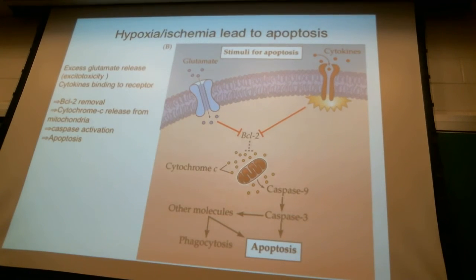So what's happening in these neurons when they go through hypoxia or ischemia? As I said, the brain is an energy-demanding tissue. So if you lack oxygen or glucose, you can't sustain membrane potential, so neurons will get depolarized. And what happens when you get depolarized is releasing glutamate, right? So there will be a lot of glutamate release. And glutamate will activate glutamate receptors, including NMDA receptors. Do you remember the NMDA receptor? It's a ligand-gated ion channel, right? What ion? Remember? Calcium. Yes, it's a calcium ion channel.